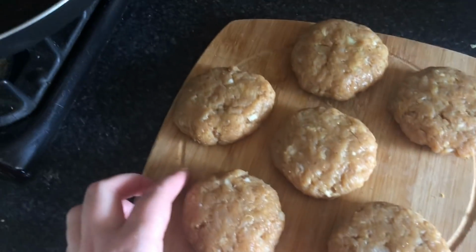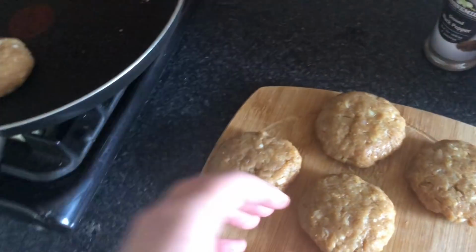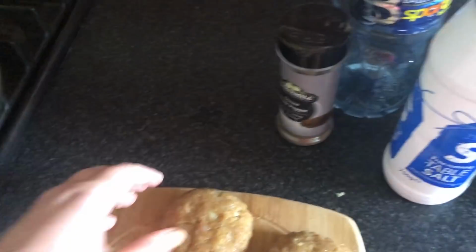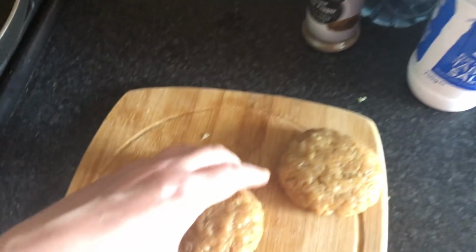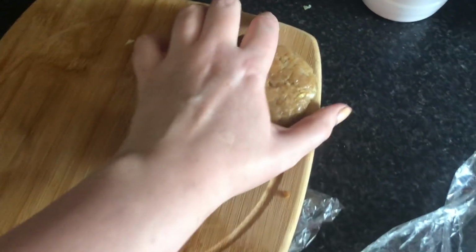Now, we are back to the burgers, and I'm going to transfer them from the fridge to the pan. They're going to cook on each side for about 4 minutes first, and then I'm going to transfer them into the oven for 12 minutes to cook through. I'm also going to add some salt and pepper because I forgot to earlier. Oops.